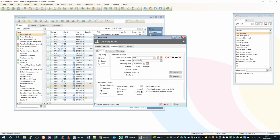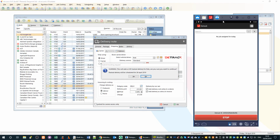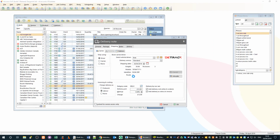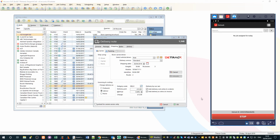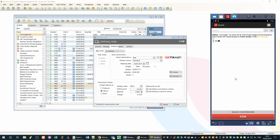So we're going to go with Bob, and we're going to now allocate that to him. I'm just going to bring my app into view to see what happens. So this is his mobile device. So let's post that job and see what happens. Okay, save our delivery note. Okay, so it's just popped up on his screen. So it's scheduled for delivery.